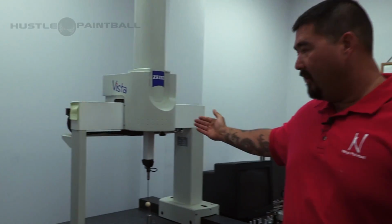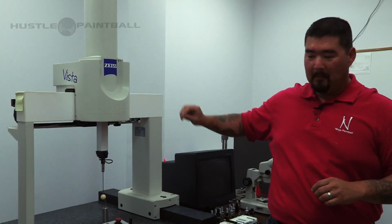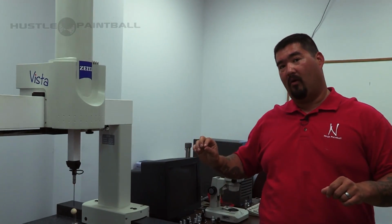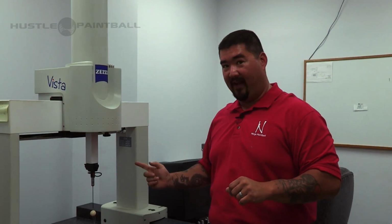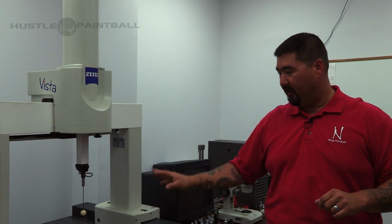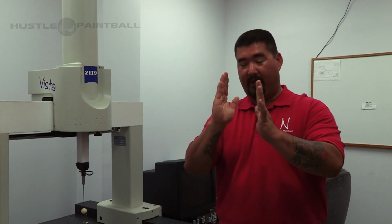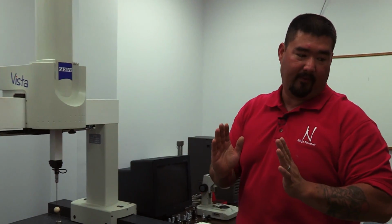Our CMM machine, computerized measuring machine, accurate down, if I'm correct, to the millionth. You're talking 0.00001 of an inch. Very, very accurate machine. Very computerized measures. It does incredible things. It can measure the distance between something very, very, very accurately.